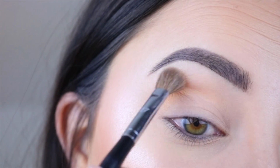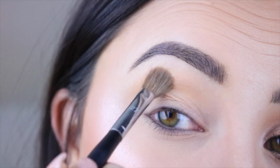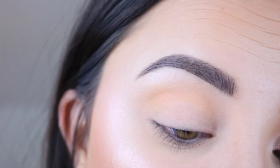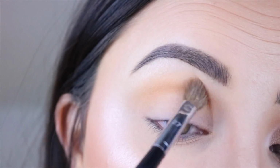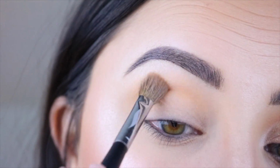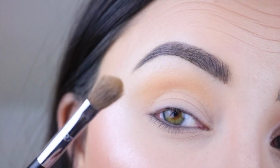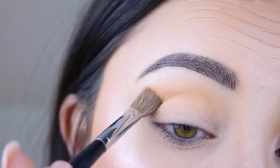So I'm just blending that on there to work that in as our base shade. I'm going in side to side motions and blending that all over. But I am mainly concentrating this right above my eyelid. So you don't really want to go below that, but create this rainbow shape right above your eyelid, not eye bone.